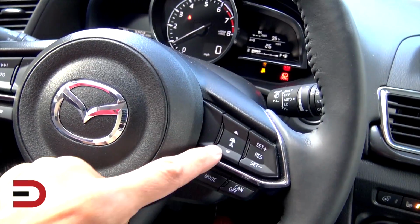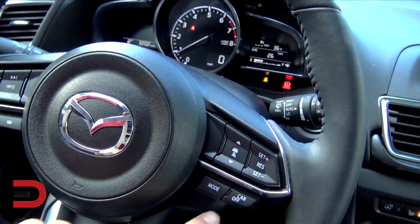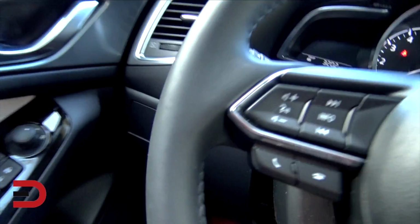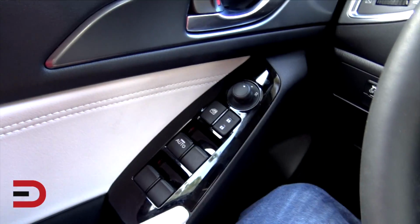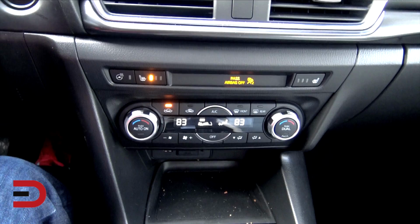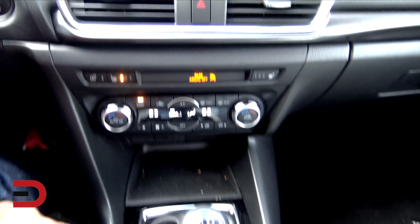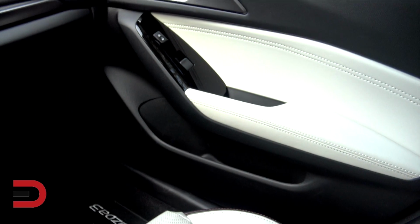Here's the button for the adaptive cruise control, setting the distance between you and the car in front of you there. There's cruise control options, Bluetooth right there so you can answer the phone when someone calls. Lane departure warning over here. Controls in the door panel, of course. Dual climate controls. This has a heated steering wheel, which really helped out today, with heated seats, which I'm using right now. And cup holder options in the door panels.